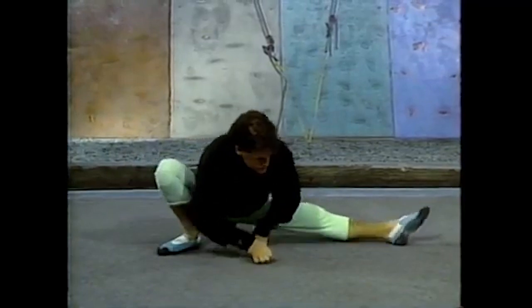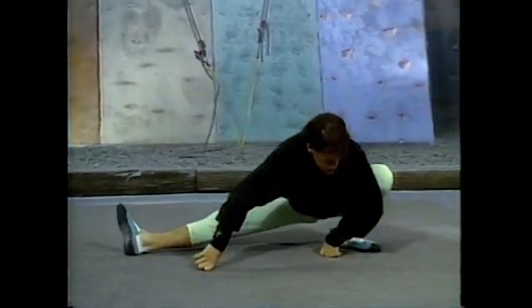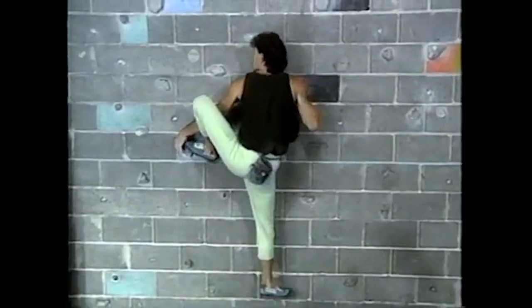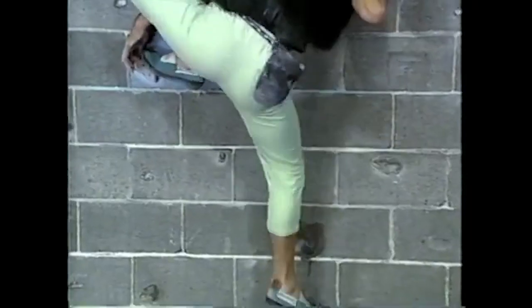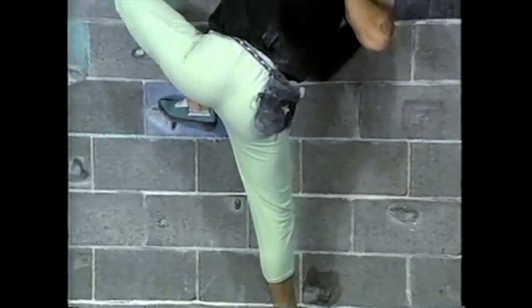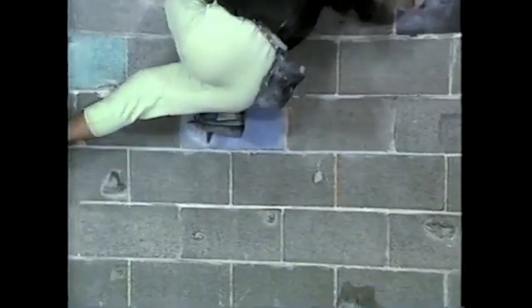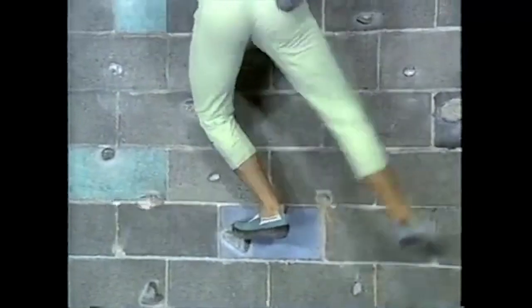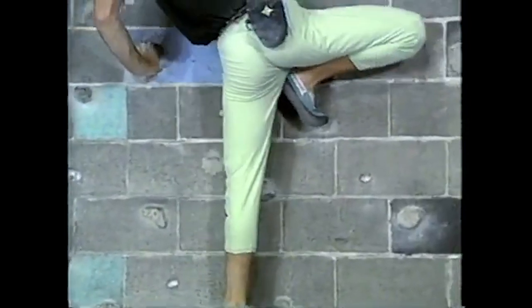The goal of the high step is to bring the foot very high and to transfer weight with a minimum of disturbance to the balance of the body. On steep terrain, keep your hips close to the rock to maximize the weight on the feet and to minimize the load on the fingers. This will conserve energy and maximize your point of contact with your foot.